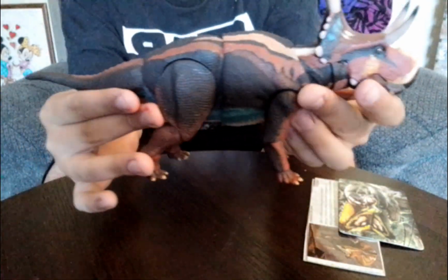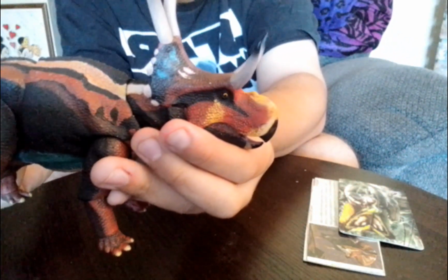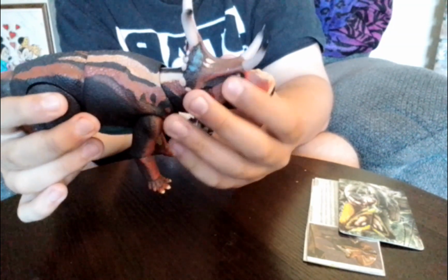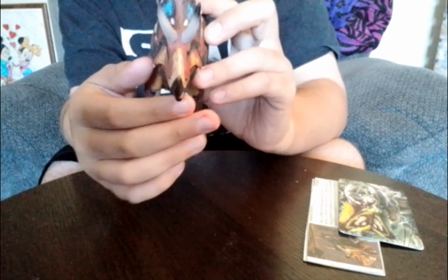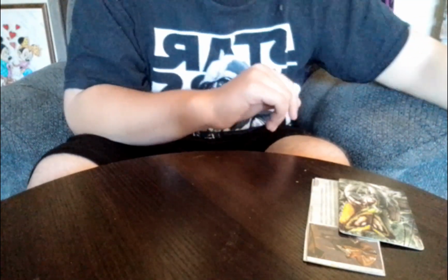Again, this is a nice look at the figure. You see all the wonderful detail, like the eye and the paint scheme. Very well done. It's a very lovely looking figure. I would recommend.